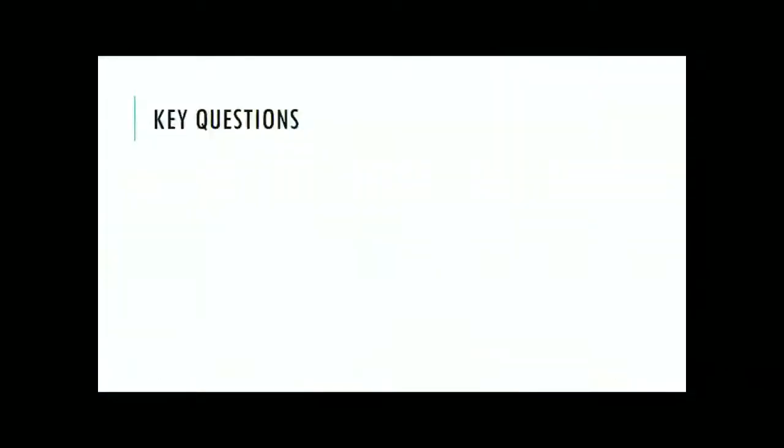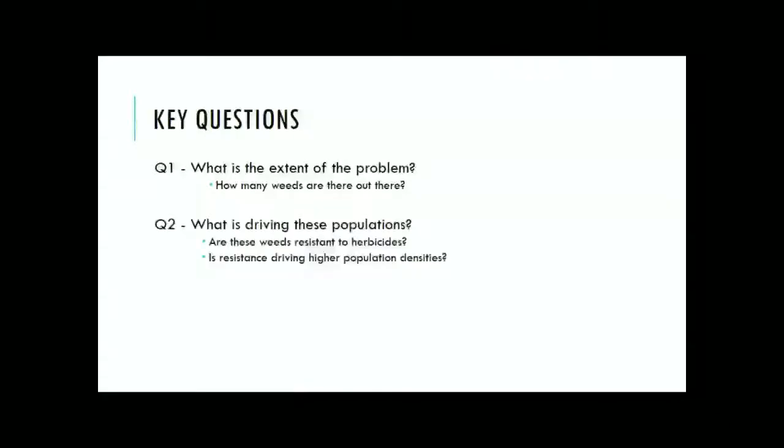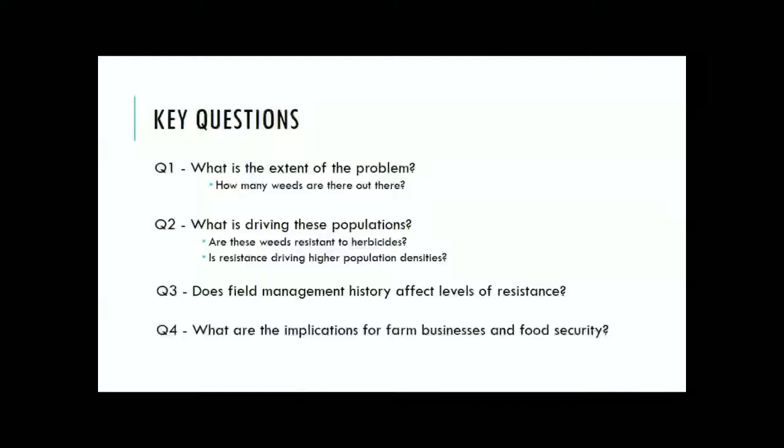The key questions are, what's the extent of the problem? How many weeds are out there? How much blackgrass is there? Are they resistant to herbicides? What's driving these populations? Is it resistance? Does field management history and the different approaches that farmers have had to managing their fields have an effect on the levels of resistance? Have they managed to avoid resistance evolving? And what are the implications for farm businesses and food security?